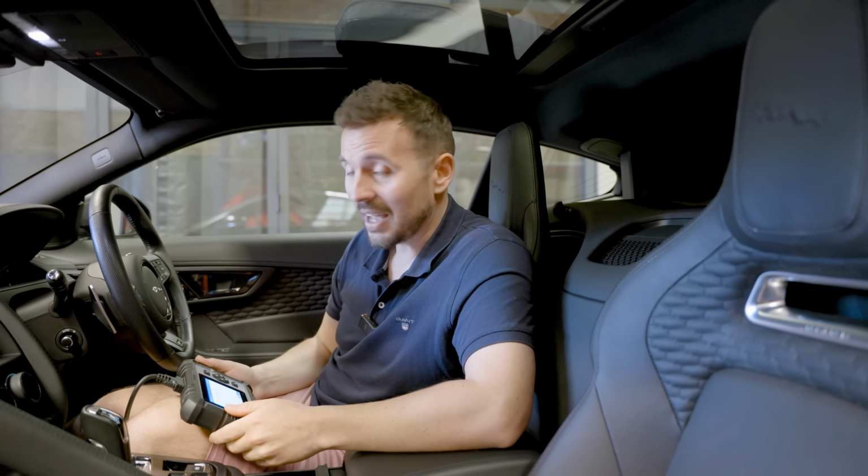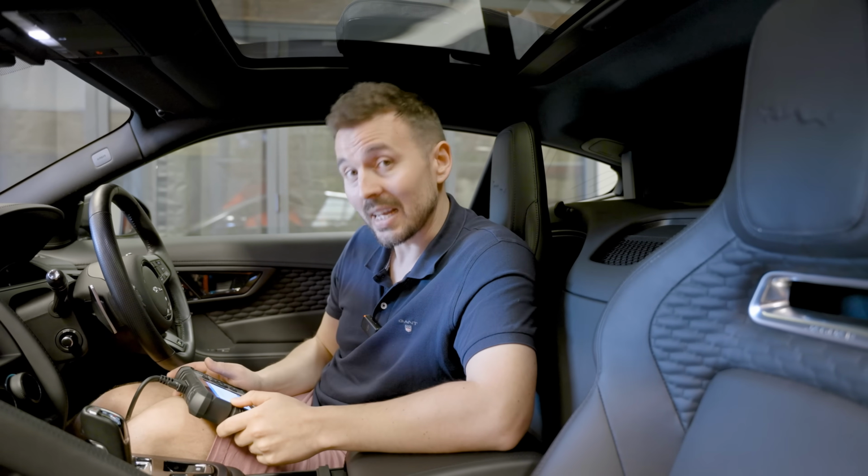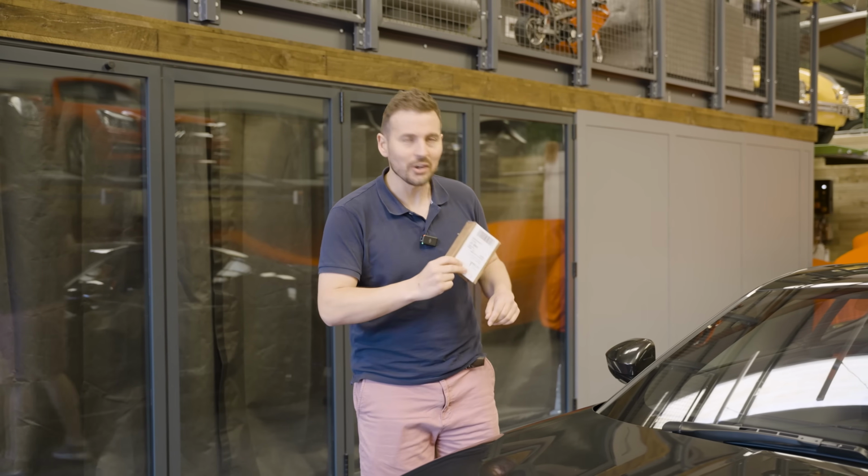Anyway, in the meantime, I've been off work, sorting a couple of bits out in the house for a couple of days. I've come back in and he sent me this. This is an O2 sensor for Bank 1 Sensor 3 on a Jaguar F-Type.